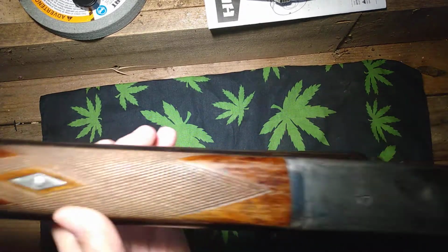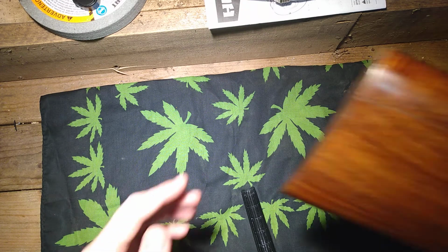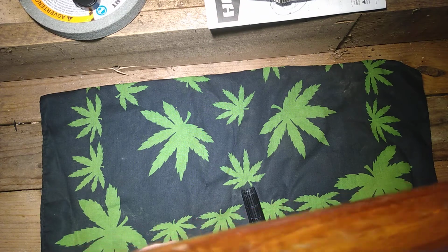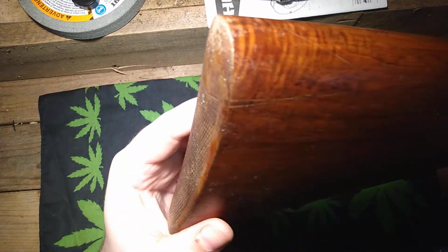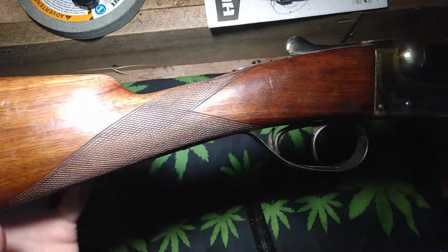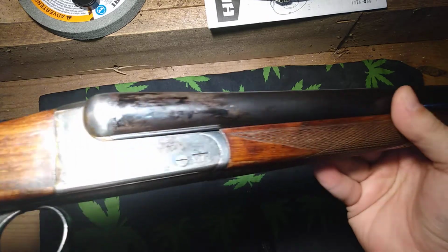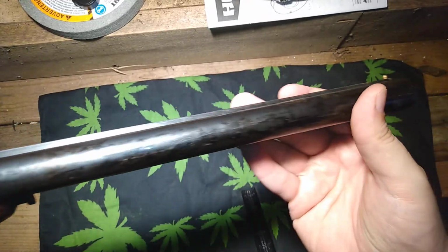Let me say it's beautiful. Has that old feel to it. It's got some weight to it, but it's not super heavy. Look at that bluing again. Here, run down over quick. Case hardening just looks good on there, don't it? Sure does.